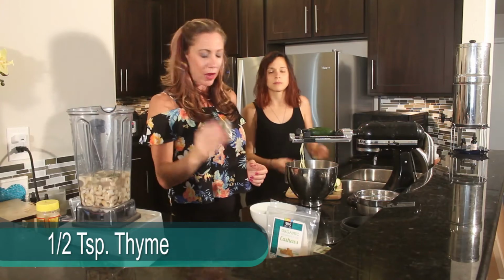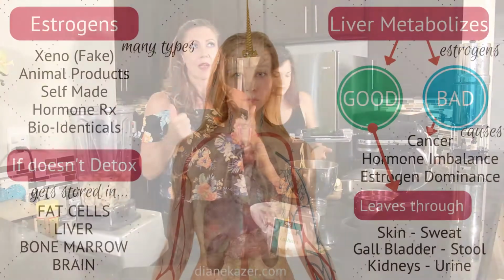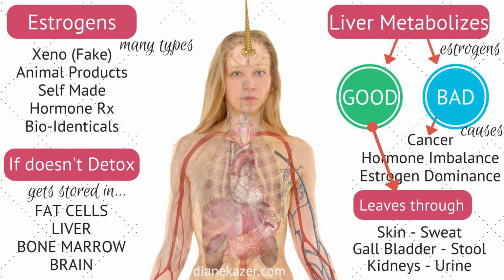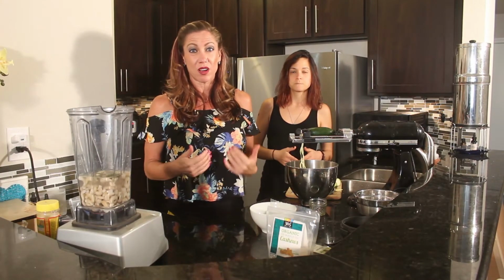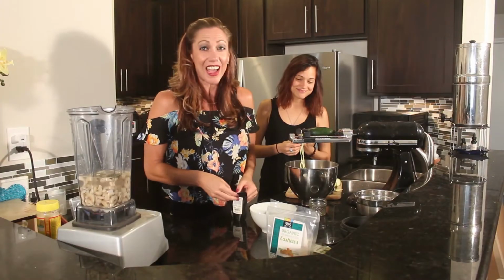Thyme is a very overpowering spice. Thyme is really good for flushing harmful estrogen, which is one of the biggest problems that we have today in estrogen dominance and hormonal imbalance in so many of us. And estrogen dominance drives up estrogen-related cancers and autoimmune disease and hormone issues, and you're just not gonna lose weight if you have estrogen dominance. So thyme is amazing for helping you to flush the really harmful estrogens that are causing so much disease today. I bet you didn't know that. I didn't. Now you know that. Now that I'm friends with you, I do. And you're friends with me too.